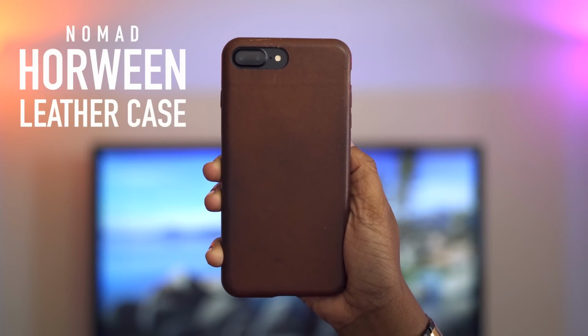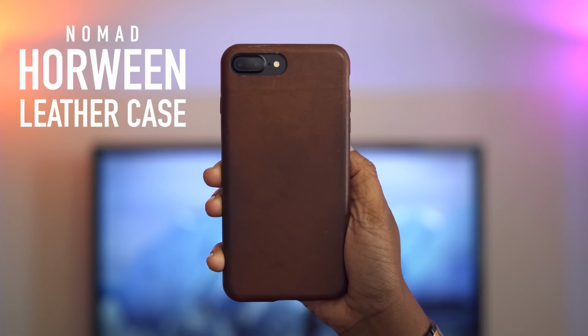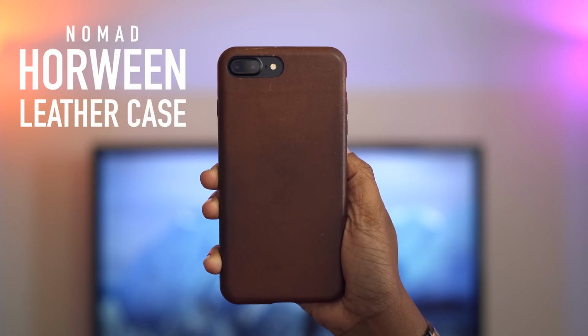But this particular case is one of my favorites because I love the feel of it, and it also gives me a little bit of protection as well. But it has a very classy look and definitely caught the eyes of different people when I was out and about, in terms of people asking me what exact case I have on my phone.